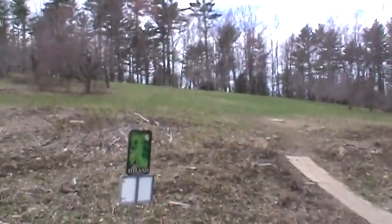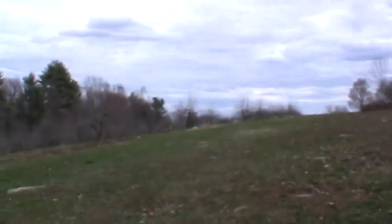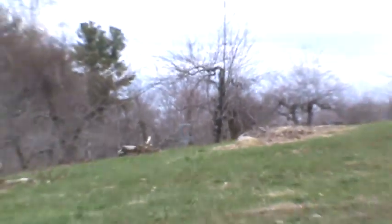See you on seven. Hole number seven, par three, 295 feet. Here's the takeoff. And straight ahead over there in the orchard is the pin.